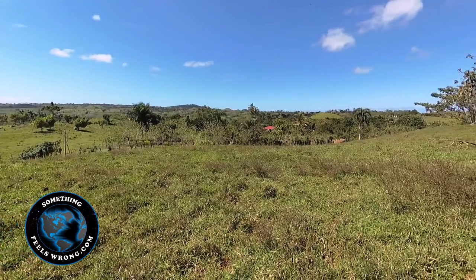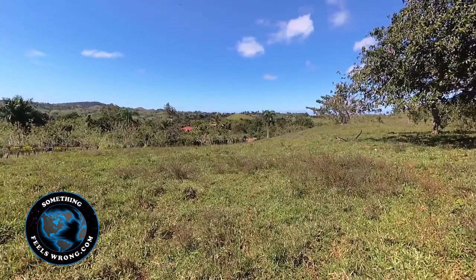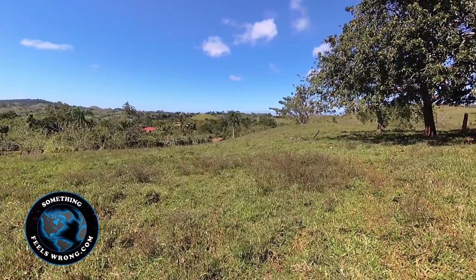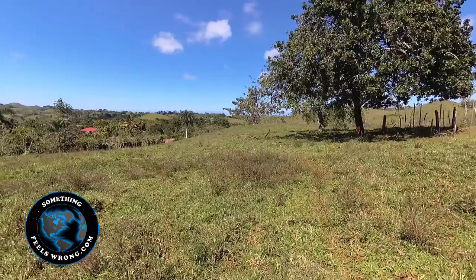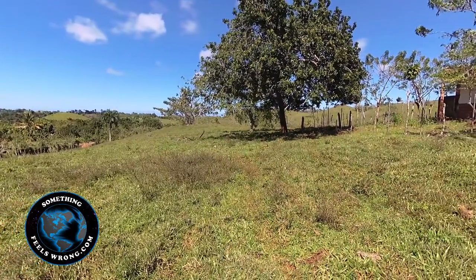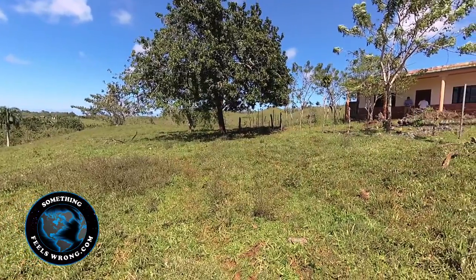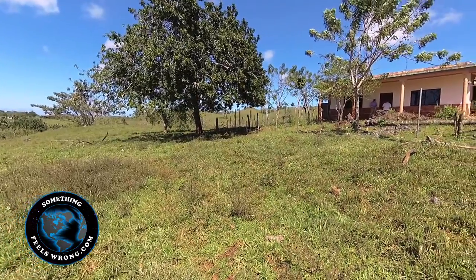It supports a nice little three bedroom, one bath, one half bath home. It does need some renovation on the inside of it. However, remember, in the DR, we don't have drywall. We have cement. So painting and fixing and bringing up a little house like this wouldn't cost but a few thousand dollars to make it totally livable for anybody's standards.